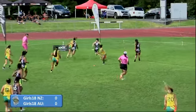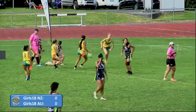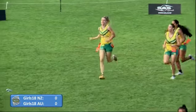Oh, and could we have a first try here? Yes, it is. It looks like a try to me here. Australia will score the first try in match 5, the deciding match. That's 1-0 to Australia.